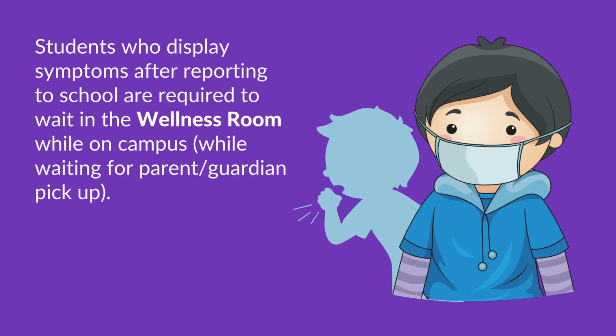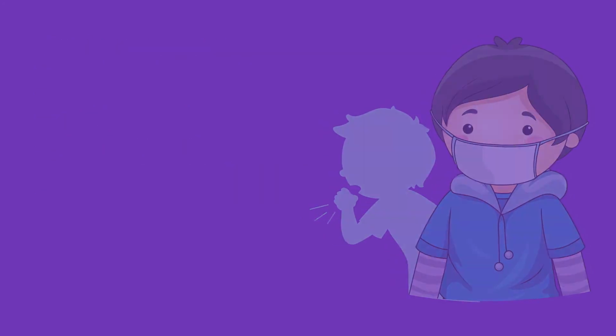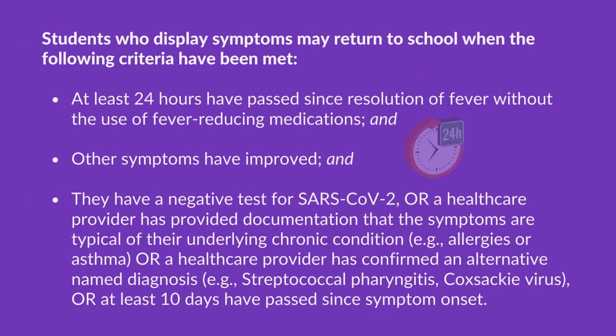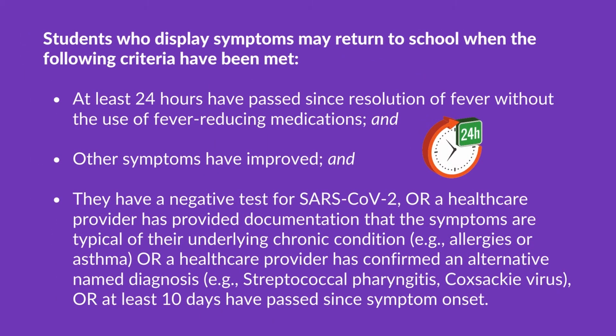Students who display symptoms after reporting to school are required to wait in the wellness room while on campus to wait for parent-guardian pickup. Student privacy and confidentiality will be maintained at all times. Students who display symptoms may return to school when the following criteria have been met. At least 24 hours have passed since the resolution of fever without the use of fever-reducing medications, and other symptoms have improved, and they have a negative test for SARS-CoV-2, or a healthcare provider has provided documentation that the symptoms are typical of their underlying chronic condition, or a healthcare provider has confirmed an alternative named diagnosis, or at least 10 days have passed since symptom onset.